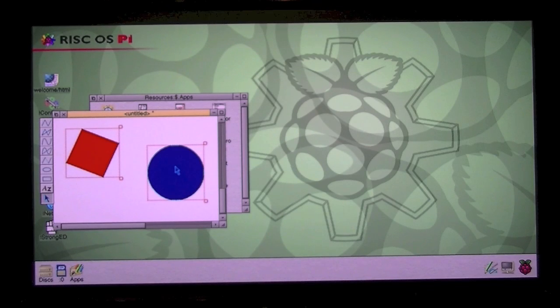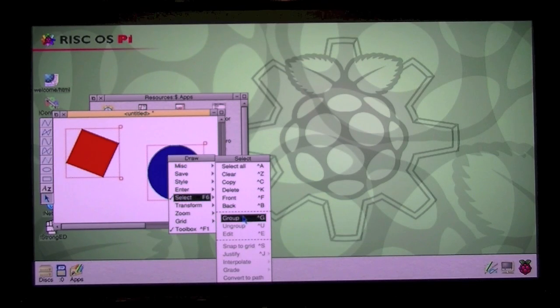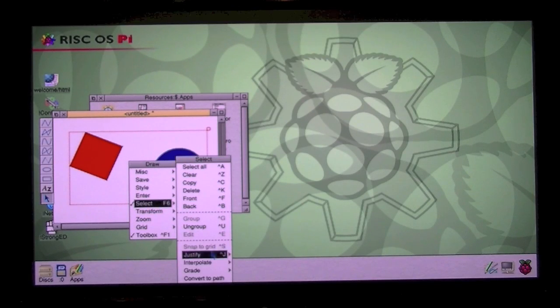And if I now have both objects selected, I can do various actions on them from the menu. If I go into the select menu and group them, that groups both objects together as a single object, which can be manipulated as if it was one object. The other thing I can do, which always impressed me as a kid, it's probably not as impressive now, but I can do the grade function.